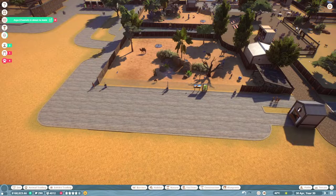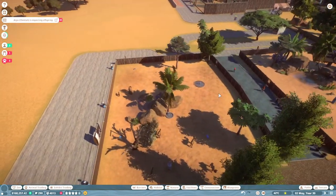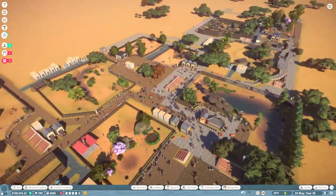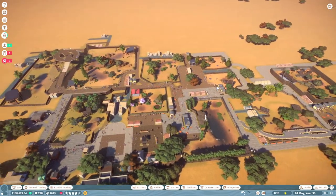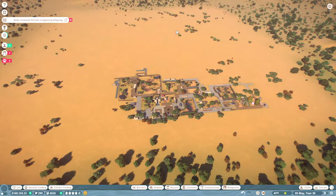Well, that never happens. Episode 20 of Building a Zoo from Scratch in franchise mode. This is just the most stressful thing. We're only on episode 20. I feel like we've not even touched the park. Look how much map there is.